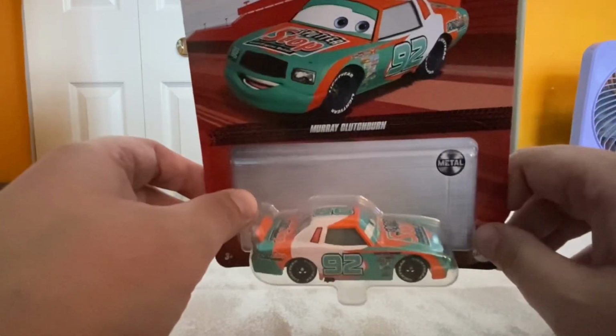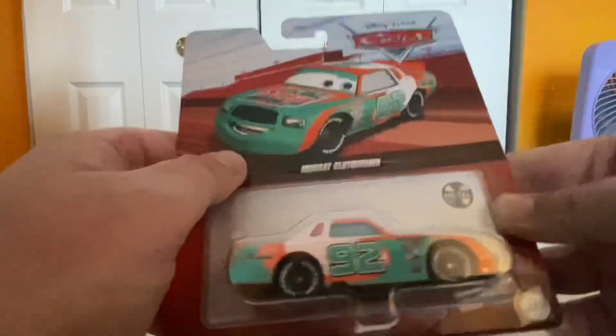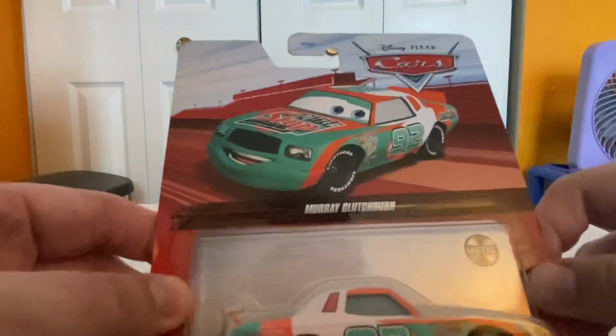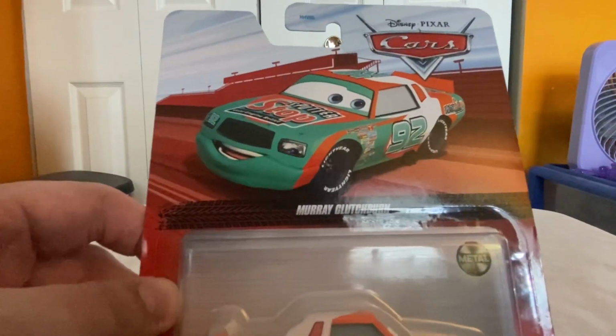I still have yet to find that, but a video will be coming on it as soon as I do. But as for Murray here, oh boy. He is quite different already, I can tell, and this will make for a fun comparison. But first, let's take a look at the packaging real quick, since this is our first look at 2022 packaging.